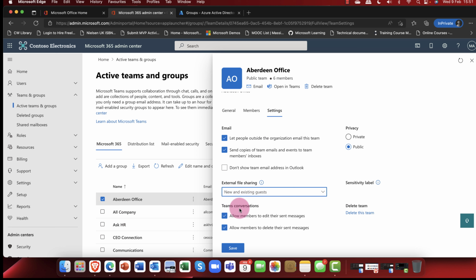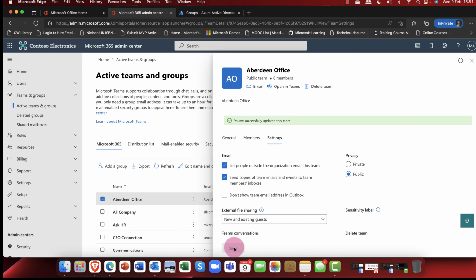What about team conversations? So this is the Teams integration here. Allow members to edit their sent messages, allow members to delete sent messages. So you might not want that, for example. And at any point, I can go ahead and I can delete that team if I want to. I'm going to go ahead and click on Save. So again, very, very cool that they've really thought about that and they've got this now in just one place.